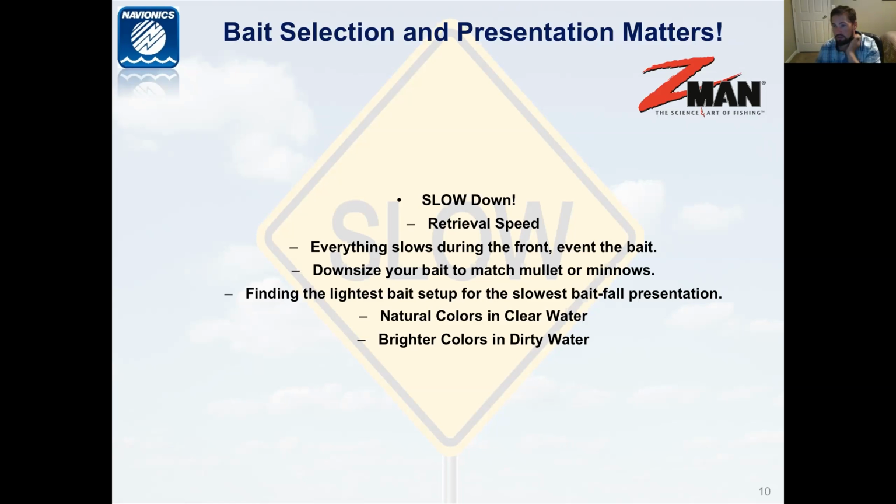Natural colors in clear water. So this time of the year, your tans, your solid whites, and your brighter colors in dirty water, such as your electric chicken, chartreuse, or something like that. Opaque, translucent. Opaque's going to be more solid, natural. When I go brighter, I use more translucent baits, which light is allowed to shine through, and it flashes definitely more vibrant.